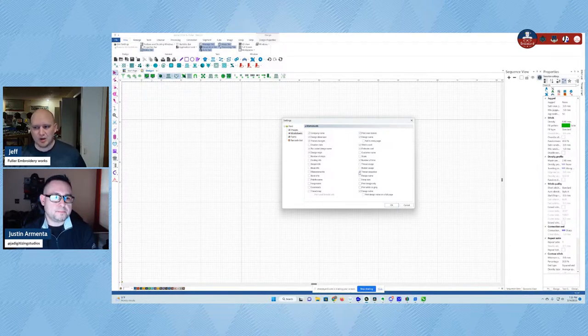My thread sequence, you always want your thread sequence. That's, to me, really important, especially when you're setting the thread colors on the machine. Some machines, you don't have to do that. It'll carry over with the file. But I do think that's important to have on there no matter what.